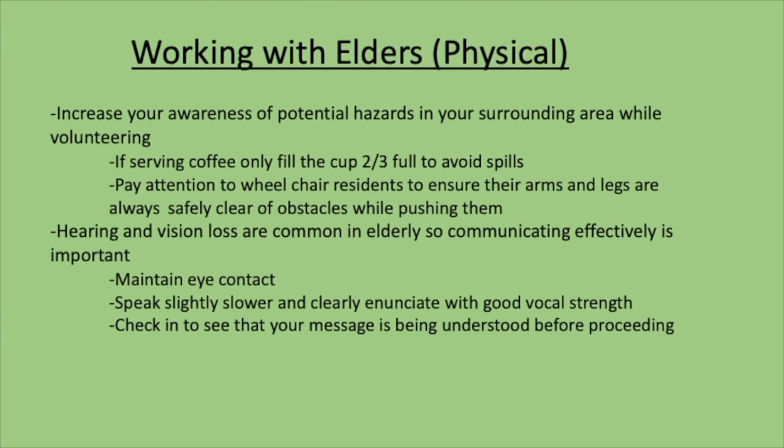You also want to ensure that the residents' arms and legs are safely in the wheelchair, because sometimes their body parts can become obstructions while walking as well. It's also very important to speak slowly and to enunciate your words while communicating with residents, because hearing and vision loss is common amongst elders.